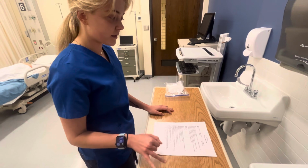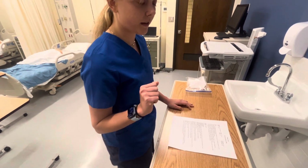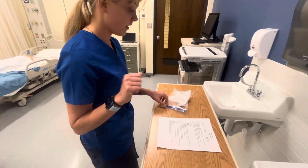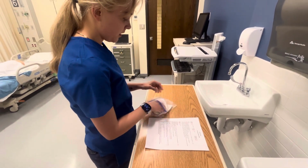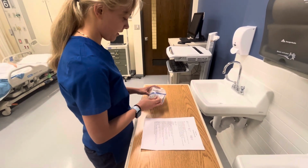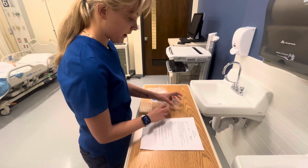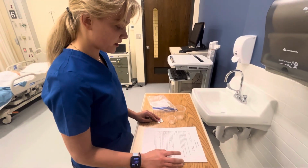And again, I'll document my finding. I'll document after actually administering the medication at bedside. And then after that, I'm now gonna take out my medication and perform my second medication check. So again, when I perform my second check, again, my patient is Joanne Peterson.